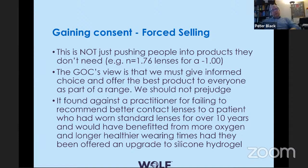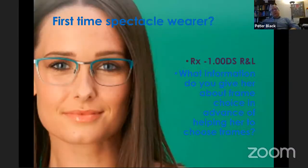So, this isn't just about sales. This is about valid consent and informed choice for the patient. It's our job to tell people of the latest developments, and it's their job to decide whether they want them or not. So if you've got somebody who's getting glasses for the first time, what information do you give them?